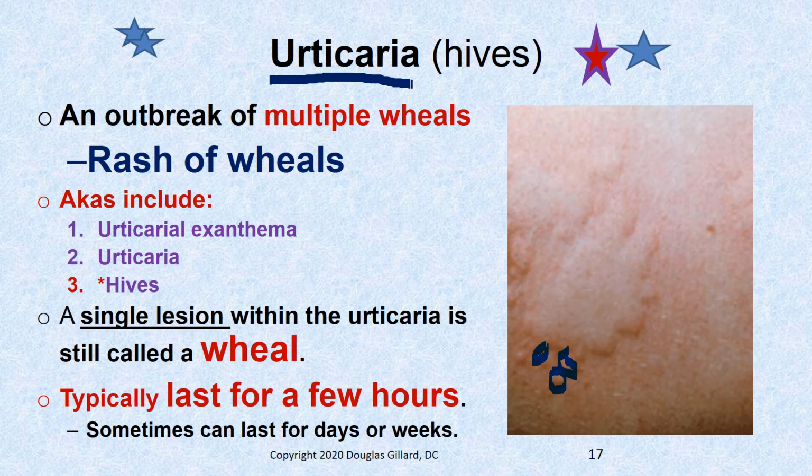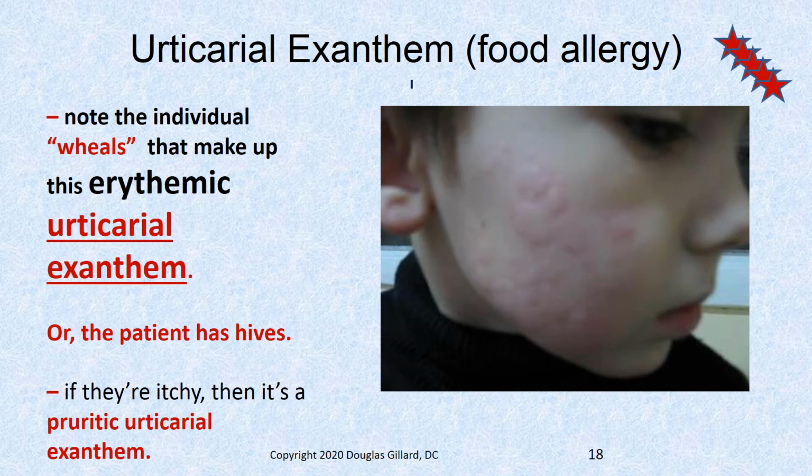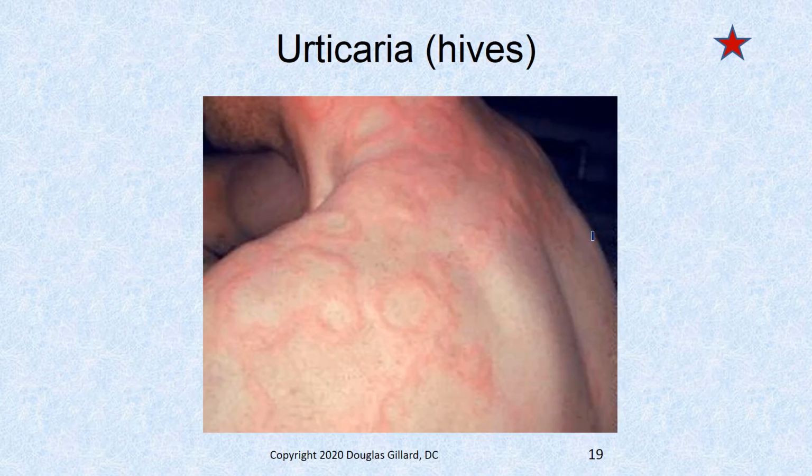AKAs for urticaria: lay people call them hives, or urticarial exanthem, because that's the word for rash, right? That's the official word for it, but urticaria kind of gets the message across just fine. If you only identify one, then it's a wheal. And these all last for no more than 24 hours. Here's a whole bunch of wheals on this kid's face. So he has urticarial exanthem, or he has urticaria. It's just a bunch of wheals from something he probably ate. There's another one. They're fading away, but they're still kind of lingering.